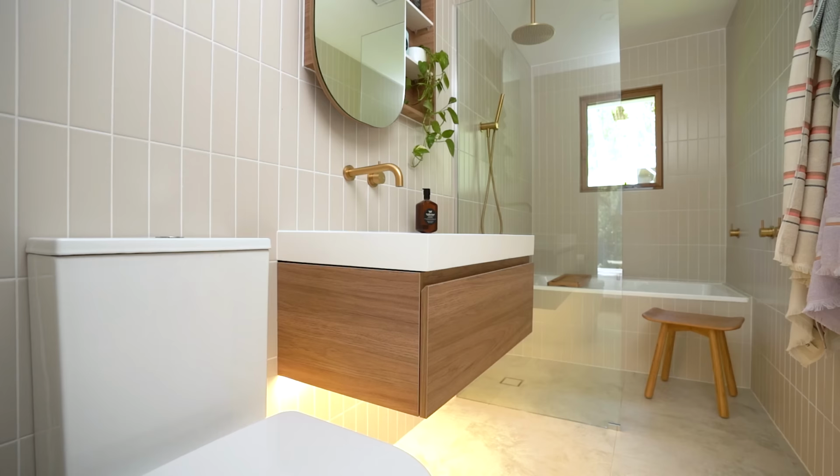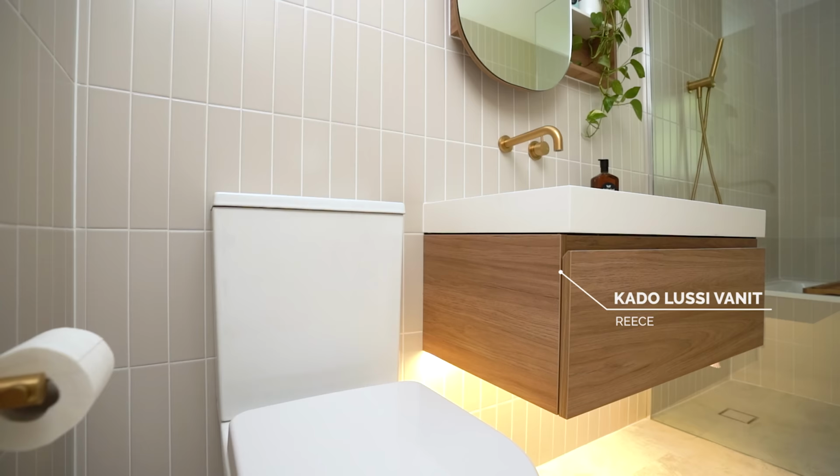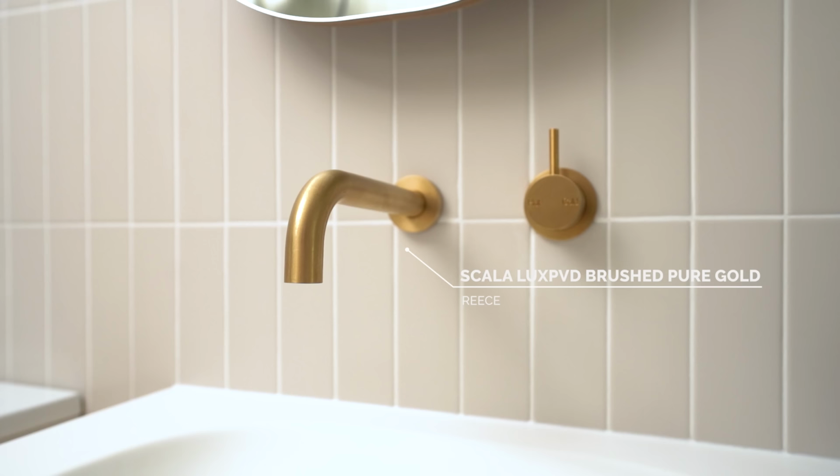Tick, thank you. I had a lot of fun choosing vanities. So I have actually selected different vanities for different bathrooms, but kept it consistent with my hardware. So I have stayed with that beautiful Sussex Scala range in that brushed brass gold. So that's my consistent element, but I have been able to play around with the different designs of the vanities and have some fun with them.